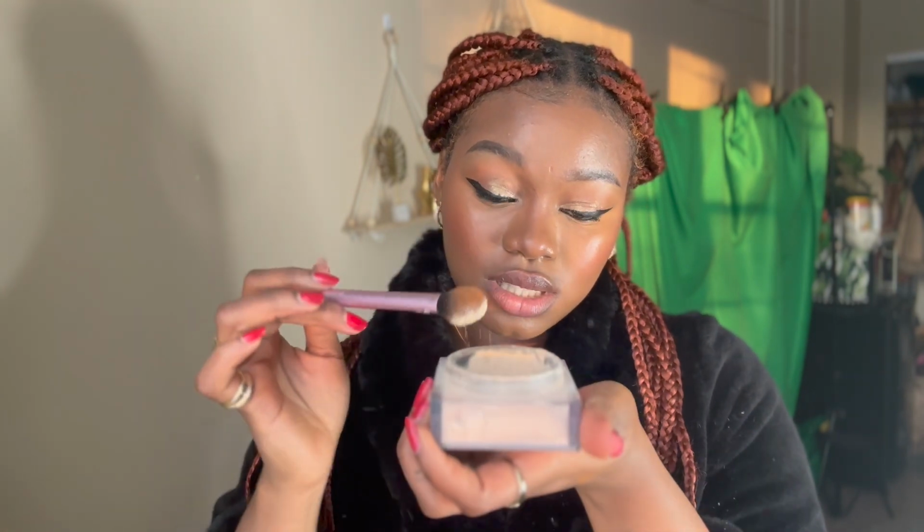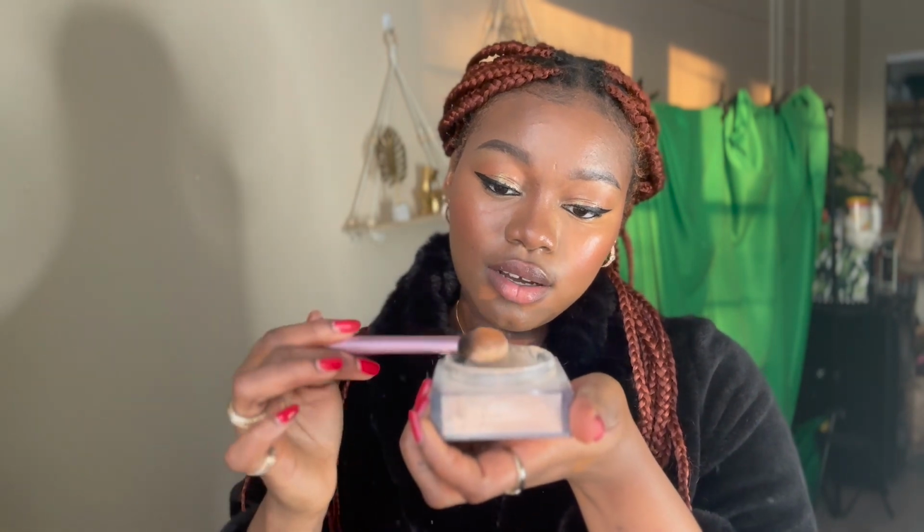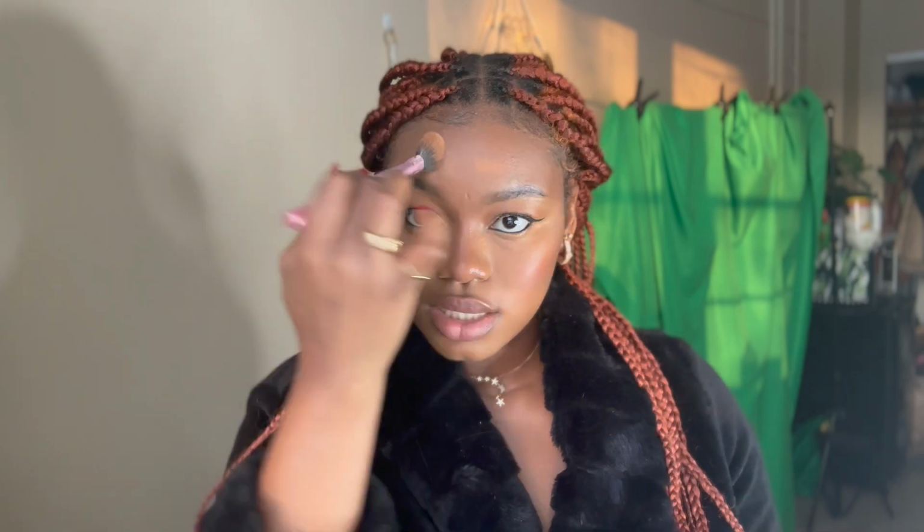For setting, I love Huda Beauty so much. Because I like a little bit of natural look, I do not quite like to bake. I just do this, right? Dust it off. It's very satisfying to do this. Can you see? I need you to see. It just blotted out everything. I know you're liking this. I do the bare minimum with my forehead because that is where I sweat a lot.